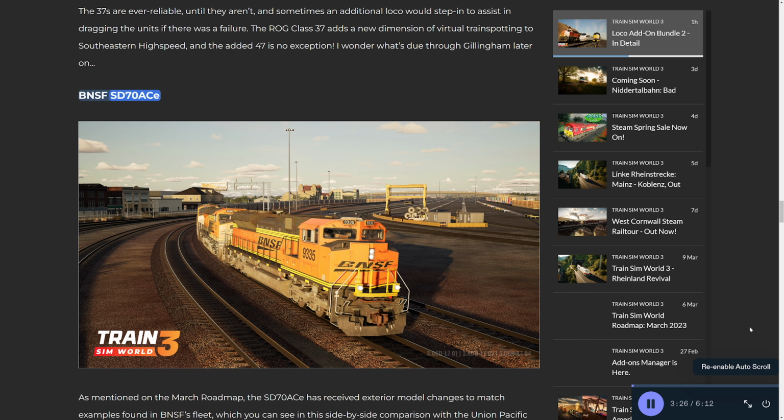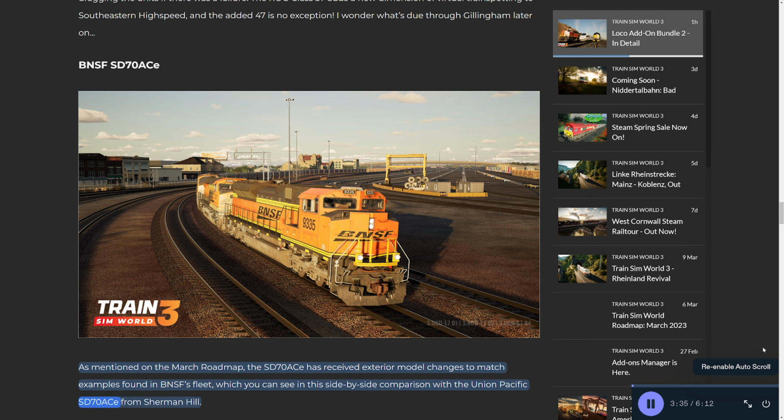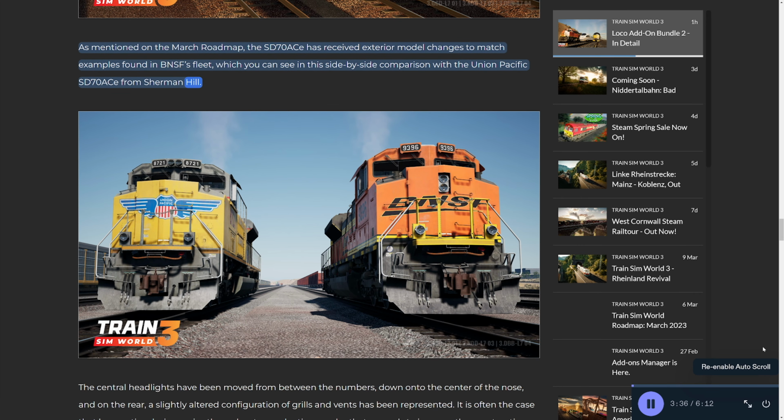BNSF SD70ACe. As mentioned on the March roadmap, the SD70ACe has received exterior model changes to match examples found in BNSF's fleet, which you can see in this side-by-side comparison with the Union Pacific SD70ACe from Sherman Hill. The central headlights have been moved from between the numbers down onto the center of the nose, and on the rear, a slightly altered configuration of grills and vents has been represented.